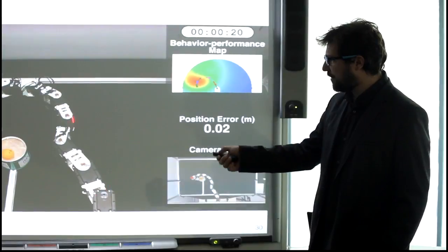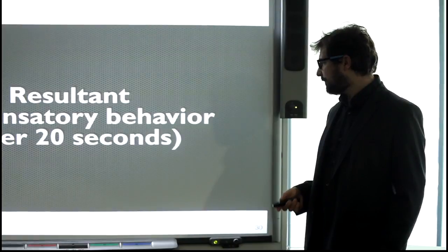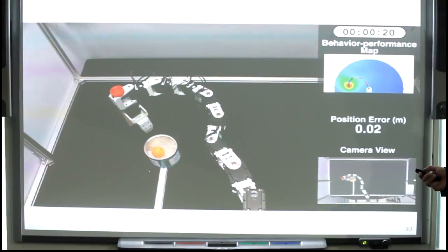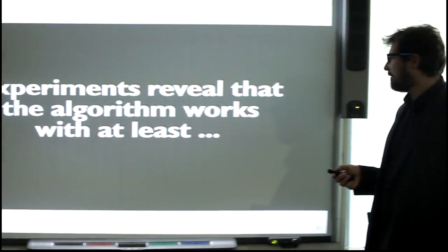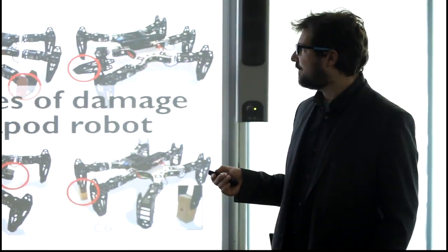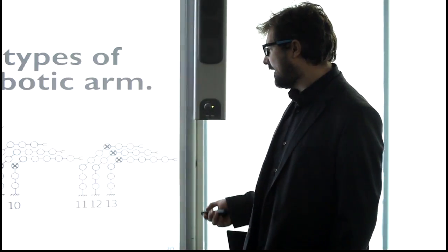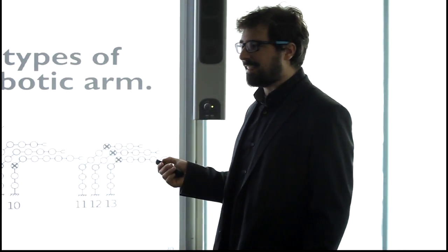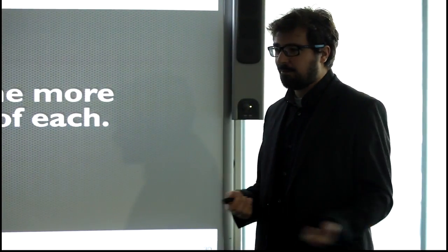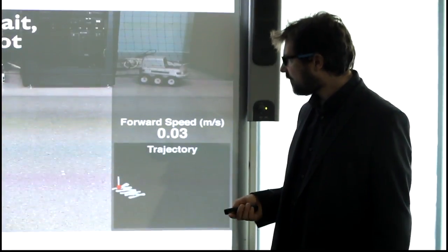You see that the shape of the robot is weird, and that's because one joint is broken, so we had to find a way to do it with this. So we tried many other damages. We tried five different damage conditions on the hexapod robot. We cut the leg, we removed one, we removed two legs. We also added a piece of wood at the end of the leg, saying, I'm in the field and the robot is broken, so I need to do something right now. It's not perfect, but still, the robot needs to be able to deal with this.